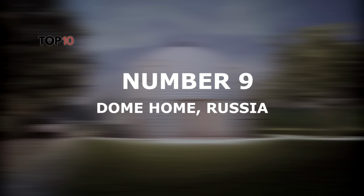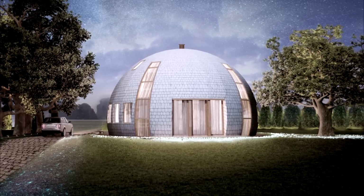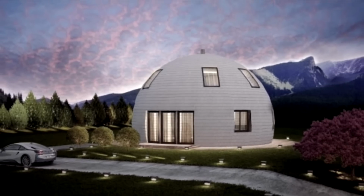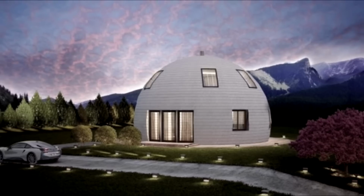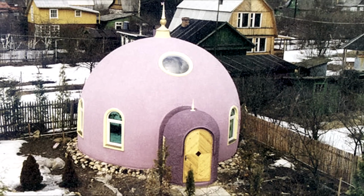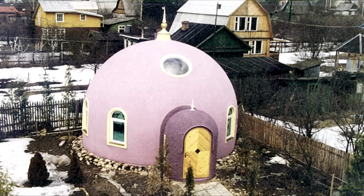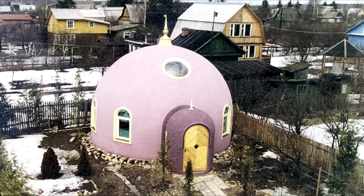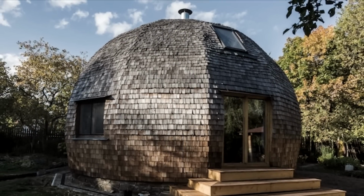Number 9. Dome Home, Russia. Not only are dome homes visually brilliant to look at, but they also exceed FEMA's standards for offering near-complete protection from the wrath of nature. This is thanks to their semi-spherical form, which accommodates even load distribution. This in turn makes for a durable home that's able to withstand pretty much anything.